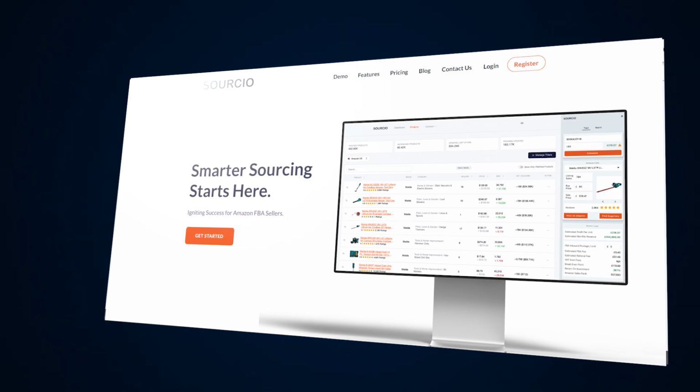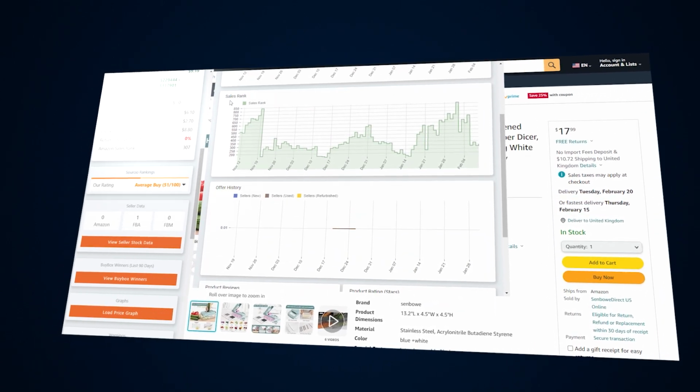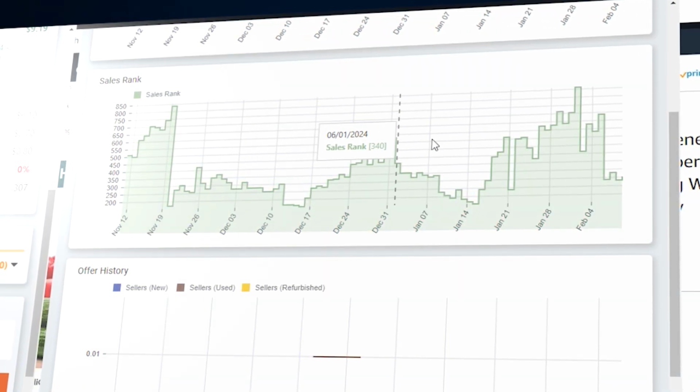You can also use Socio or any software analysis tools to check the bestsellers graph. If the bestsellers graph is consistent, then you know this product sells throughout the year, and if it has spikes, then you know that this product only sells at certain times of the year.